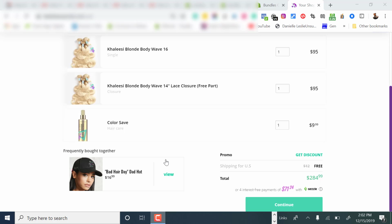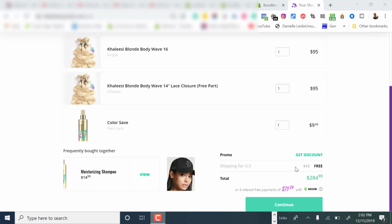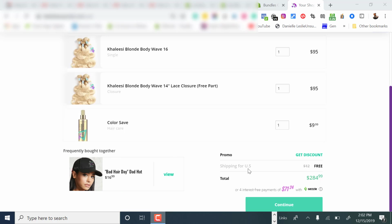So right here, the new cart already says another upgraded feature is shipping for US. It shows an amount and then it'll show the discounted amount. So this particular company offers free shipping. So if you offer free shipping, this could be changed. But if you don't offer free shipping, it should say $15 and it should say discounted. So even if it's $2 or $3 that the customer saves, that's a good option to show them.